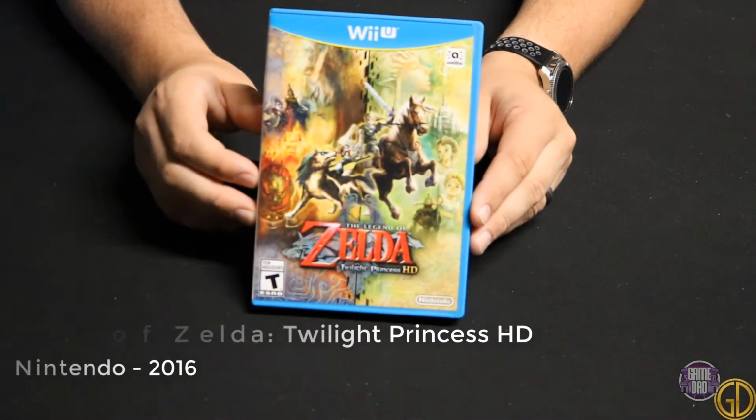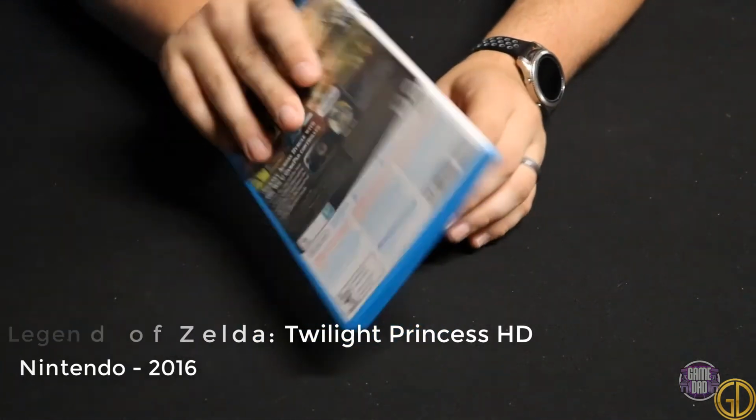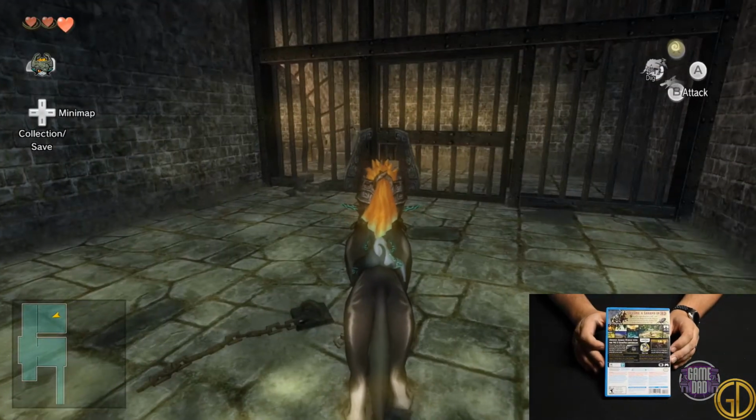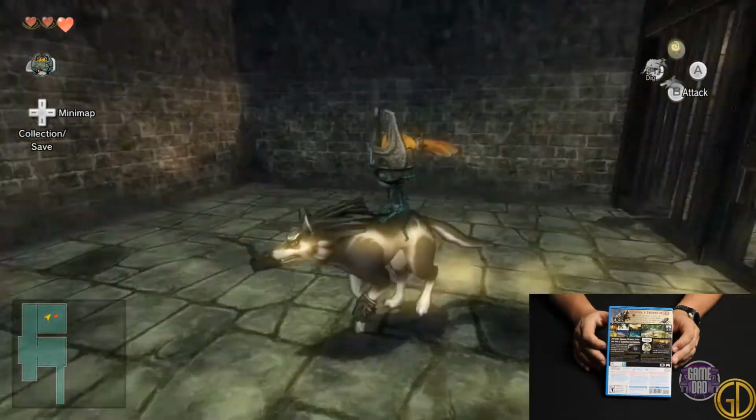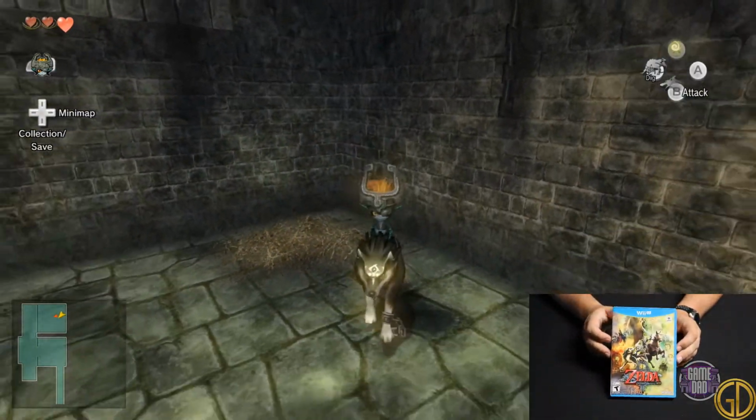The Legend of Zelda Twilight Princess HD was released by Nintendo in 2016 and was actually a really nice update graphically to the game. The original game always looked a little washed out to me, and this version is super clean and crisp. Add to the fact that it's already an awesome game, and it's a winner.